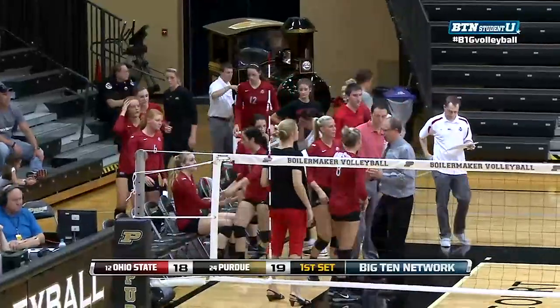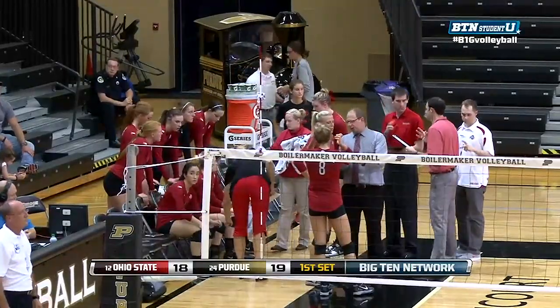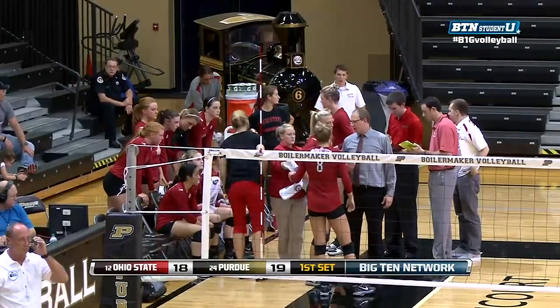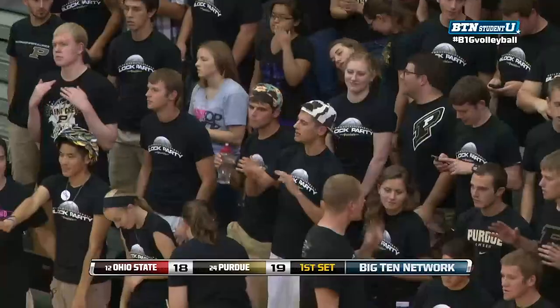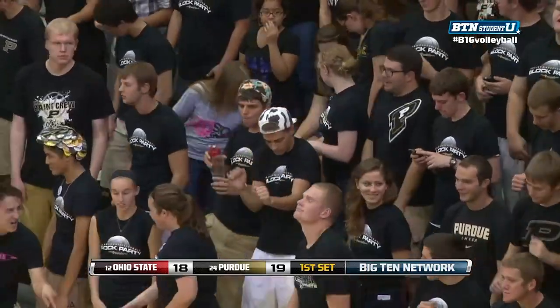Coach Shondell trying to do the same thing Coach Carlson did last time out. Make him think a little bit, trying to get something going on his side, get some good strategy going. 19-18 Purdue, lead by 1. We got another timeout here at the Boiler Box.